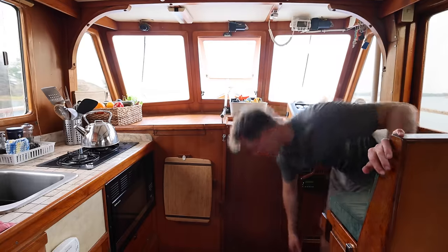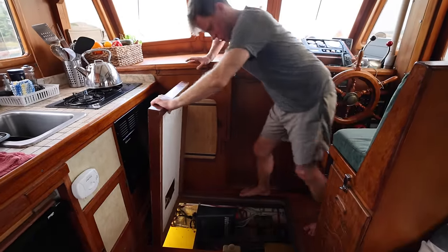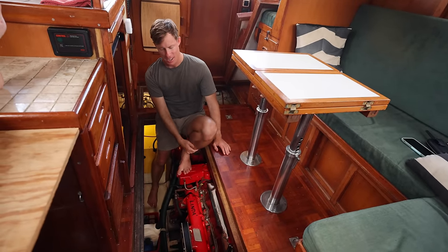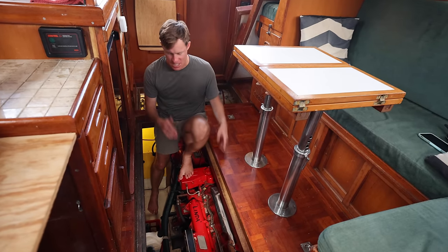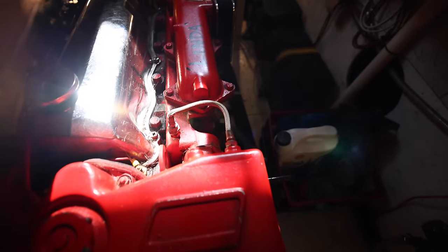So now that we are back in the salon, let's have Elliot give you a full tour of our engine room and electrical setup. All of our nuts and bolts on Pivot are underneath our floors, coming to where I spend every single morning on the Loop, down here checking our oil, our transmission oil, our belts, and our fuel tanks. This is Linda. We only say good things about Linda, okay?